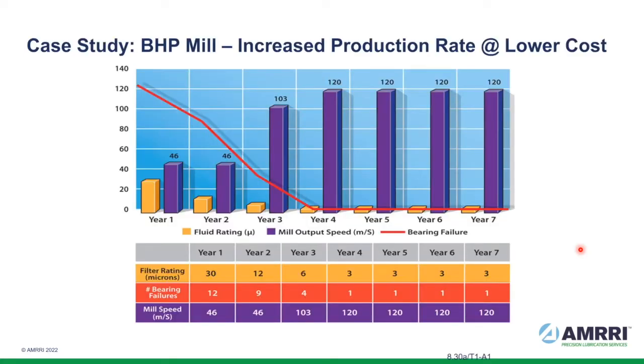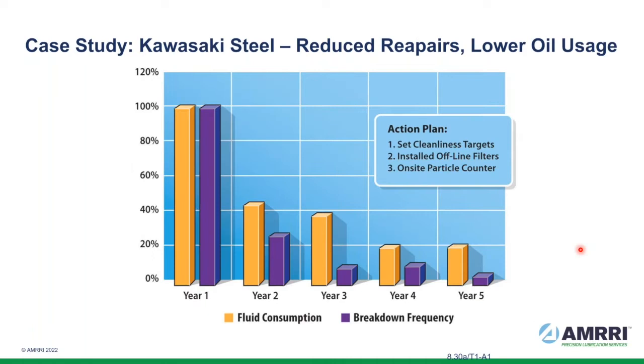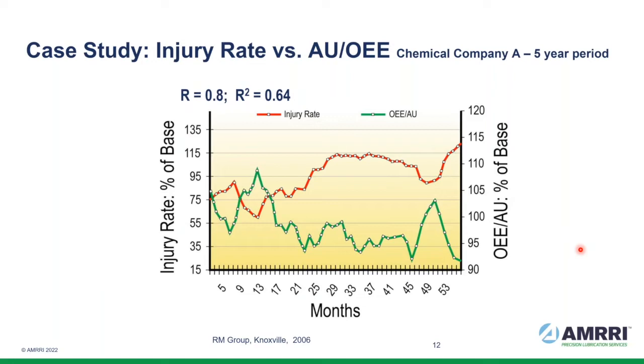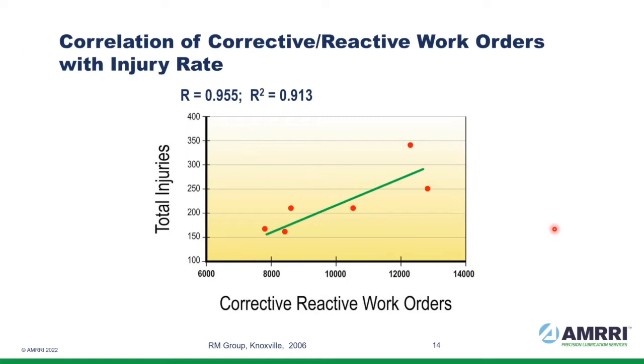Well, there's a lot of different ways that you could measure success. Increased production rate at reduced repairs and reduced costs. Just plain old reduced repairs in a production environment. Nippon Steel, Kawasaki Steel, reduced repairs. Reduced cost of operation. Chemical plant, French chemical plant, reduced risk of injury with improved asset utility. And the correlation goes beyond that. Less risk of injury with PM, PdM type work, including machine lubrication. Greater risk of injury if we're in the act of making machine repairs.